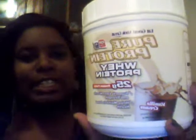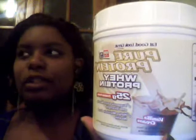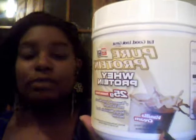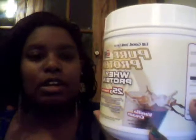Yesterday, our grocery store, Wise Grocery Store, had protein mix. So I got the pure protein whey powder in vanilla cream. I figured I'd stick with vanilla because that just seems to be easier. I can add flavoring to it, peppermint or more vanilla extract, or I can add some sugar-free chocolate syrup or fruit to it and make it something different. So I've just decided vanilla is safe.